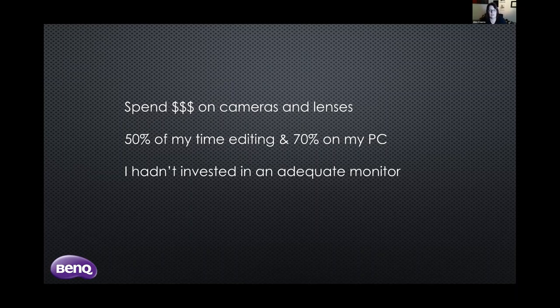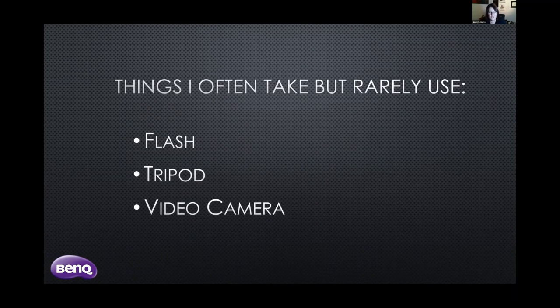Things I take when I travel or take photos outdoors, but rarely use: I take a flash. I only use it occasionally. Normally with animals, I prefer natural light when I'm outdoors. I take a tripod, don't use that very often. Mostly use it for birds in flight, or I intend to. And when I photograph them, I pick them up and swing it around. It becomes dangerous. So I don't often use that. And I often take a video camera thinking I'll do lots of video and then realize that I'm very oriented towards photographs and not videos.